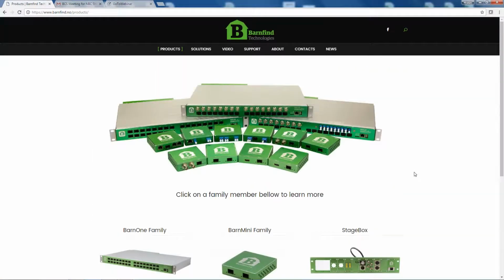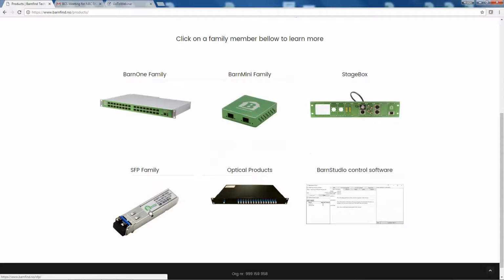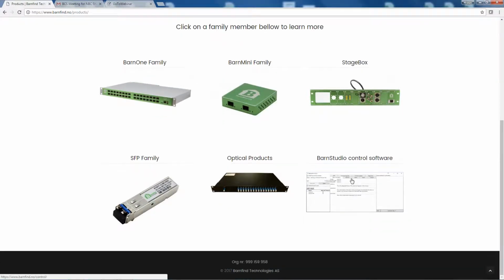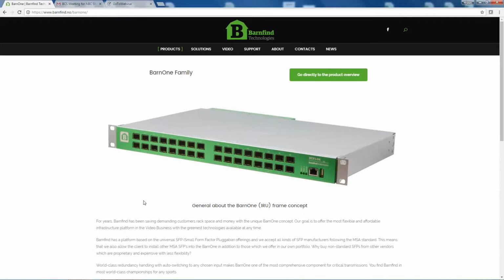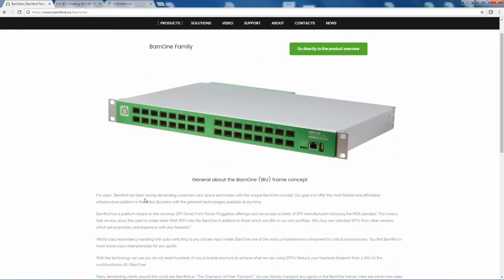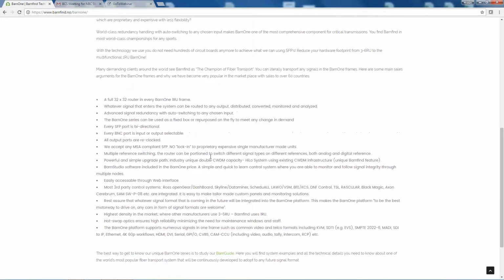Under products, sorry, our product families, you will see the Barn 1 family, the Barn Mini family, the stage boxes, our SFPs, our optical products, and some of the control system. And by hitting, for example, the Barn 1 family as the first one, you will see some general information about the Barn 1 frame concept. You can read about some advantages. All these things here are the same for all frames.